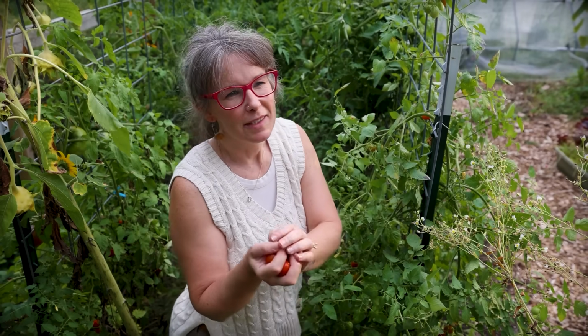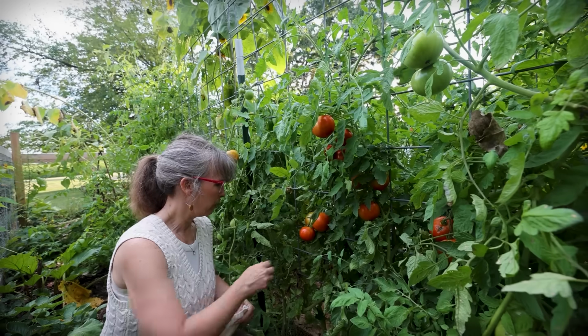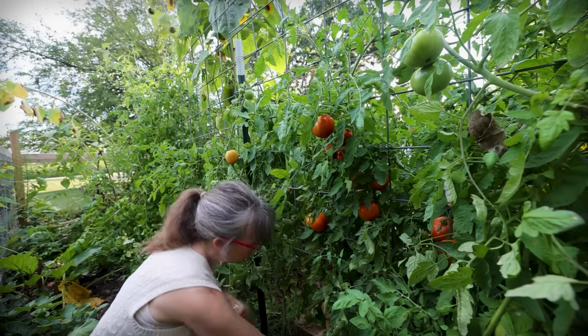Second on the list, tried and true, we're going to go back to tomatoes. Tomatoes, again, you're planting a single seed and you get such a high yield. You can expect anywhere from 15 to 20 pounds, 25 pounds, maybe even 30 pounds per plant of tomatoes, depending on the variety that you're growing.